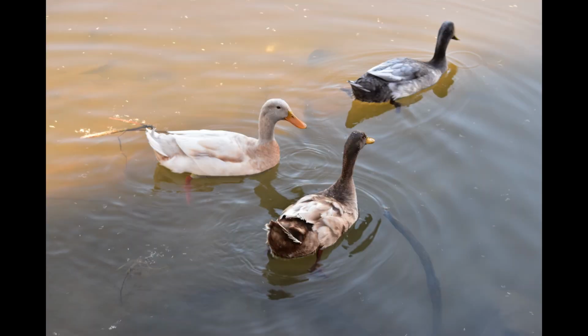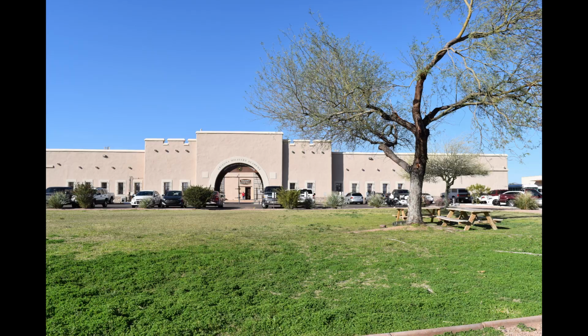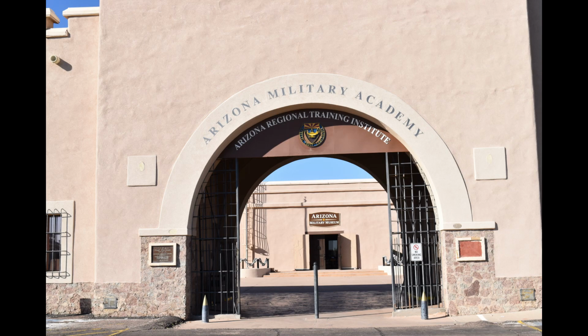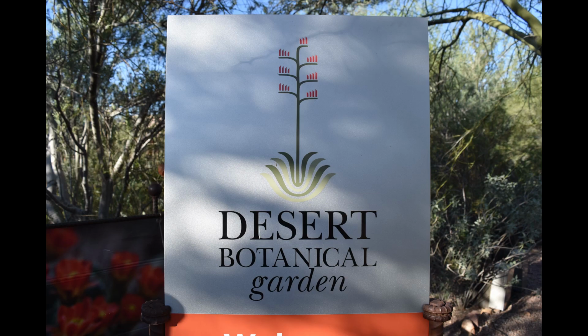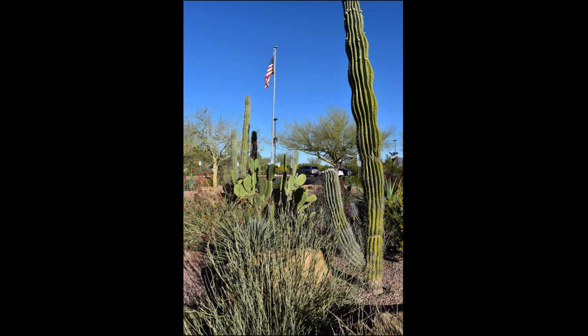The Civilian Conservation Corps developed a number of trails for the park in the 1930s and built the Adobe Arsenal building at the military base that houses the Arizona Military Museum today. In 1939, the Desert Botanical Garden opened in Papago Park, and today is home to over 21,000 plants, many of which are rare or endangered desert species. The garden has a rich collection of agave and cacti and is one of the most popular attractions amongst visitors to the Phoenix area.